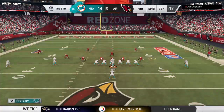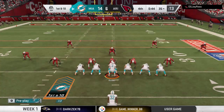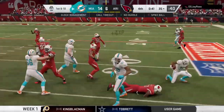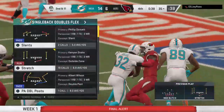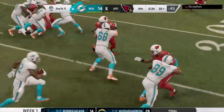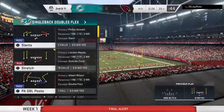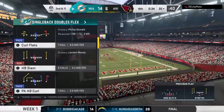Ball up to the 35 now as they come up on 1st and 10. The handoff to the right side. It's Drake. And I think this defense knew what was coming as he is smothered behind the line. He'll wind up losing a yard on the play, and it'll be 2nd and 11. The Cardinals going to use the first of their timeouts as the clock will stop with 34 seconds to go in the game.